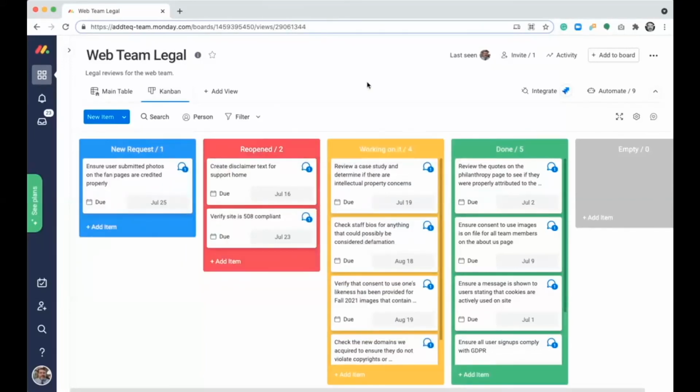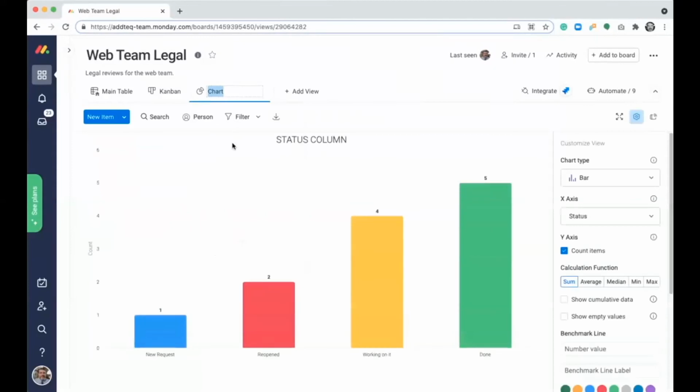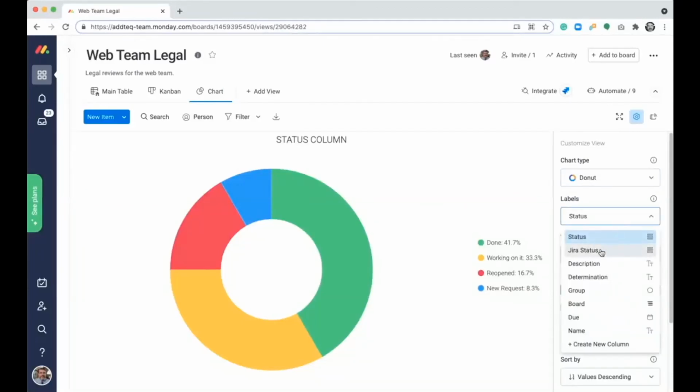And adding a view is very simple. You would just click on the Add View button and select the view you'd like to see. So we're going to go add charts. Right now you're looking at a bar chart. And we'll take a look at another type, the donut chart, which is similar to a pie chart. And you can choose to add groups or slice it up any way you'd like.